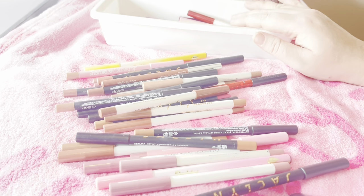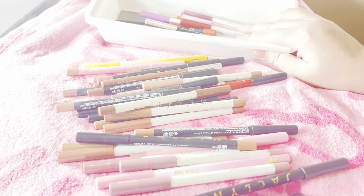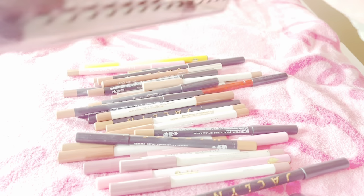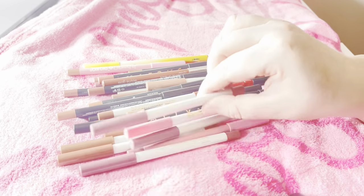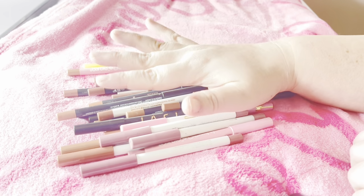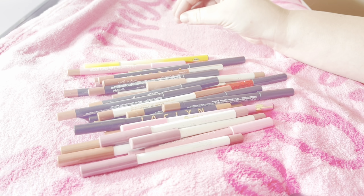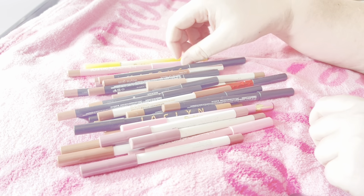Okay, so we're gonna start with eyeliners. I have all of our more bold colors in this container here, and then I have deeper mid-tone deep nudes here with more light to mid-tone nudes here. So I think what I want to do here is really reduce the number that I have and try to weed out colors that I'm absolutely not going to use.